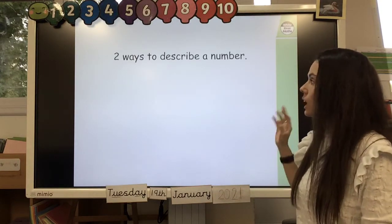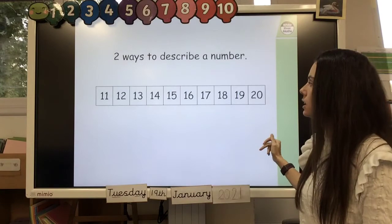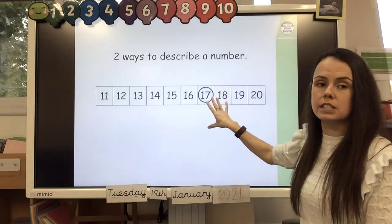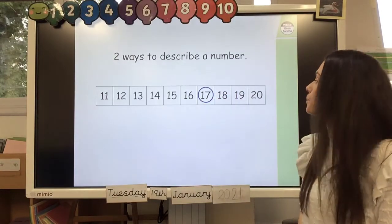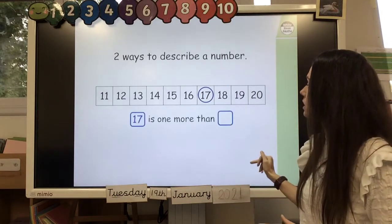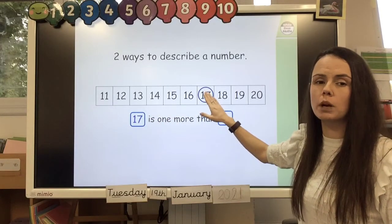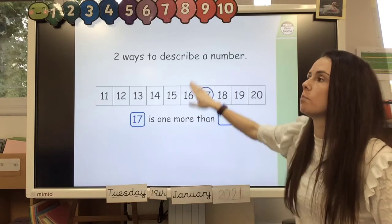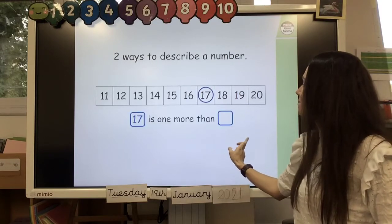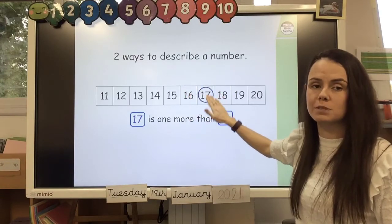Now, this says two ways to describe a number. Let's see what that means. So here I've got a number track. Here I've got the number 17. Now what do we know about the number 17? It's got a 10 and 7 ones in it. Yep, what else? Oh, 17 is one more than. So what's 17 one more than? So in order for it to be one more than, I'm going up. So it's one more than 16. Well done. Because if we were on 16 and we wanted one more, we'd go up to 17.